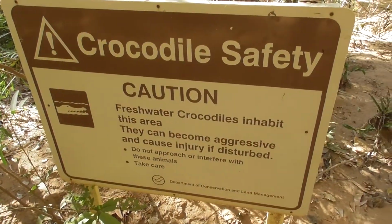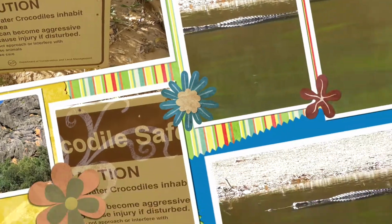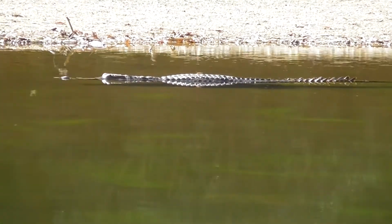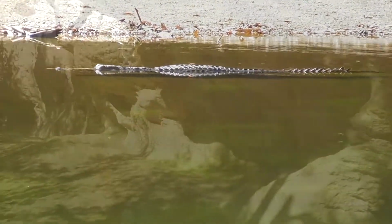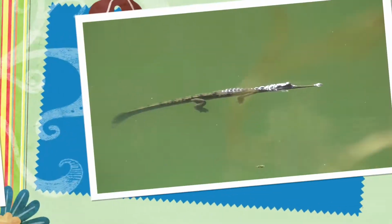Freshwater crocodiles inhabit this area. They can become aggressive and cause injury if disturbed. Do not approach. Speak of the devil, and there's one cruising by. Look at this canyon wall, all the way down.